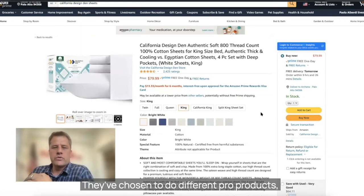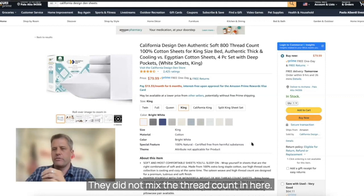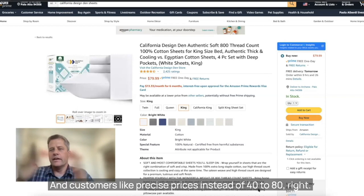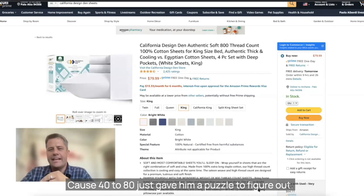They've chosen to do different variation sets by thread count. They did not mix the thread count in here. And I think that's great because thread count is the price driver. A 400 thread count is going to be down around $40 instead of $80. And customers like precise prices instead of 40 to 80, because 40 to 80 just gave them a puzzle to figure out.